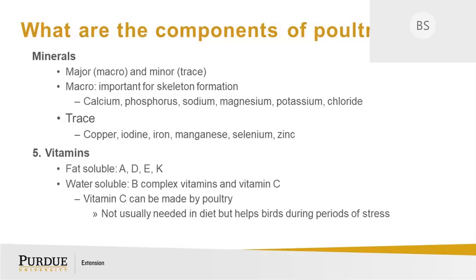So the vitamins include vitamin A, D, E, and K, which are the fat-soluble vitamins, and then they also need water-soluble vitamins, including the B complex and vitamin C. While poultry can make their own vitamin C, it can help them during periods of stress to have additional vitamin C added into their diet.